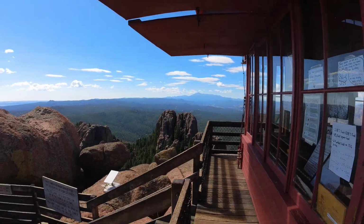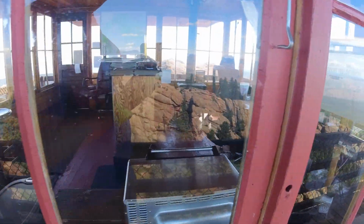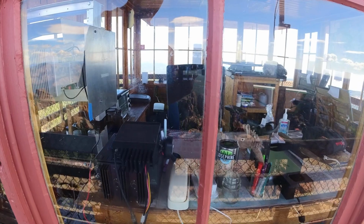All right, now I'm going to go around one more time. I'm going to go in reverse. And this is roughly the inside of the fire tower. Unfortunately, there's no public access to inside, but it's currently active. There's no one in there at the moment. But there's a toaster oven in there, a coffee pot. Looks like there's a lot of electrical equipment to try to determine all the logistics of where the fire is and where everything is.